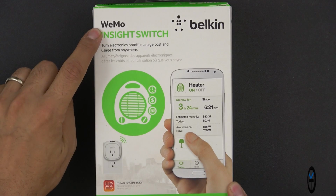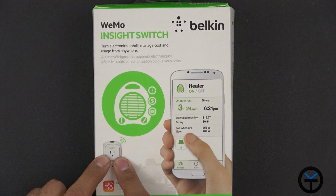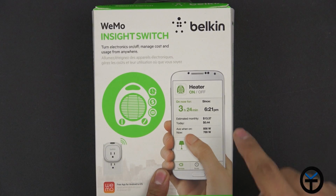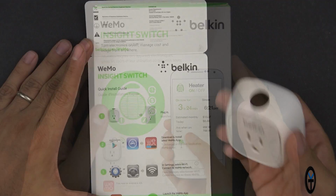Next, we have the Wemo Insight Switch from Belkin. This is a wireless connected, basically a power connector that you're able to use to be able to turn on and turn off certain appliances connected to it. But not only that, also get the usage information as far as the estimated monthly cost that the device you have connected to it will cost you. The box content is pretty simple.